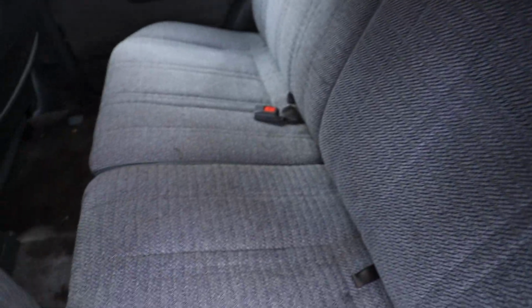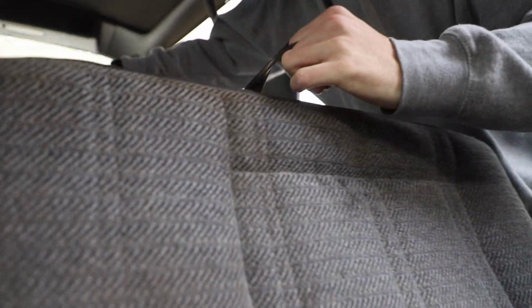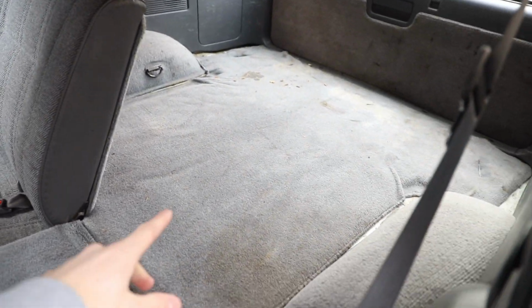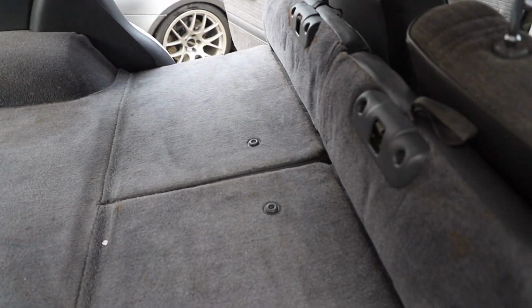Pull these up, set them down here. Then you come back here, there's a little tab for the seat, and you pull it up out of the way. Then there's a little handle here. You pull that up and you can drop the seat like that. And now you have all of this room. And just like that, with both seats down, you have an extremely large amount of cargo space for the rear.